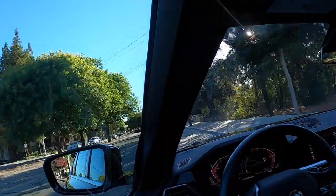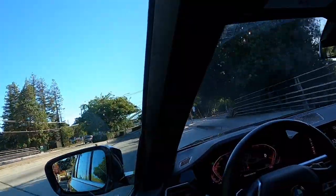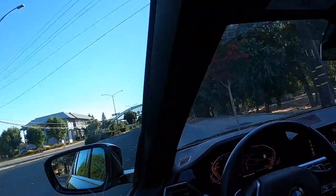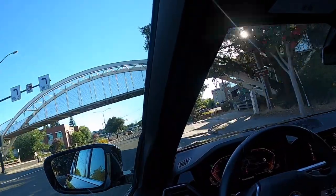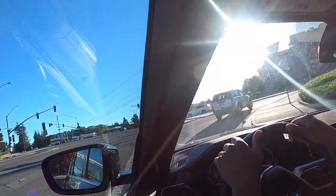Man, this little thing is peppy. I like it. It's strong. I say that, but it feels like 300 horsepower. Probably all the torque that it does. I mean, it shoves you in the back. It really does push you back in the seat.